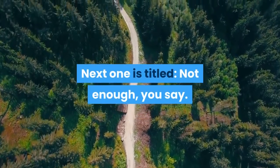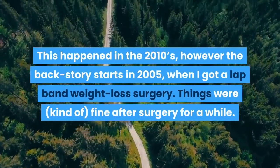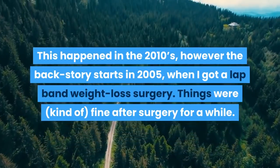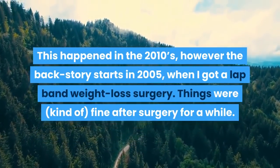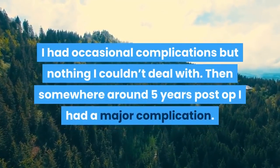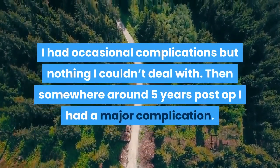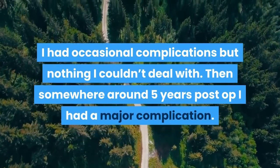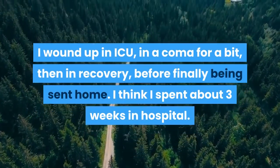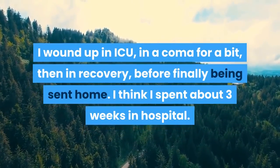Next one is titled, Not Enough, You Say. This happened in the 2010s, however the backstory starts in 2005, when I got a lap band weight loss surgery. Things were, kind of, fine after surgery for a while. I had occasional complications but nothing I couldn't deal with. Then somewhere around 5 years post-op I had a major complication. I wound up in ICU, in a coma for a bit, then in recovery, before finally being sent home. I think I spent about 3 weeks in hospital.